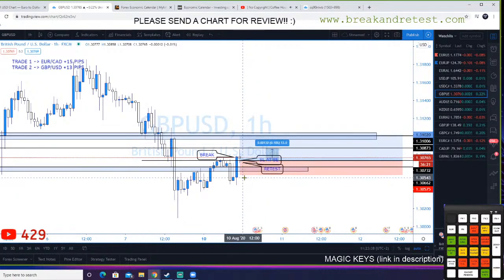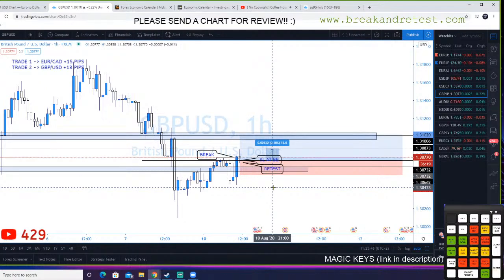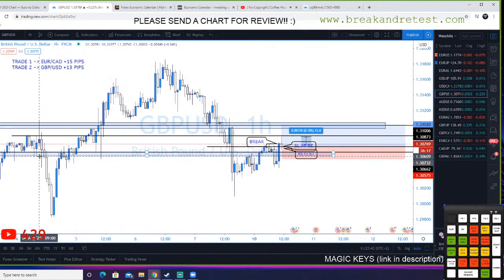My stop loss on GU was 15 pips, just below this support here. And I entered the trade at 1.30750, made 13 quick pips, stop loss at break even.